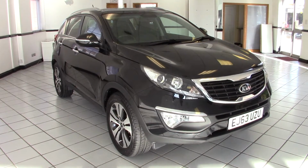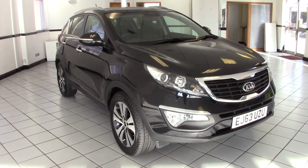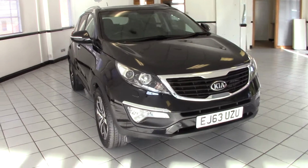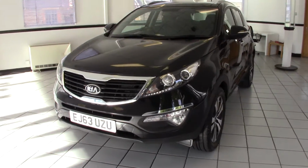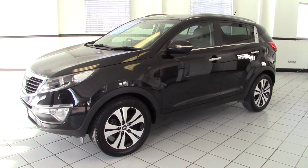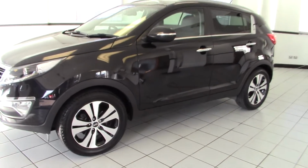Hello, this is Milton Keynes Kia's 2013 Kia Sportage 3NAV 1.7 CRDI. It's finished in phantom black with black leather upholstery and has done just 25,000 miles from new. Very, very smart example of this high spec two-wheel drive diesel SUV. So let's have a look around it and see what it has to offer.